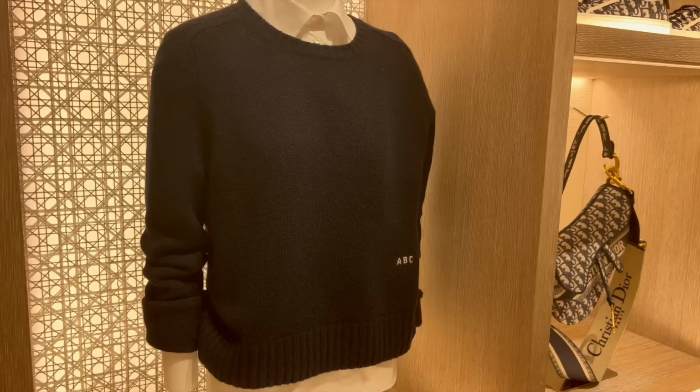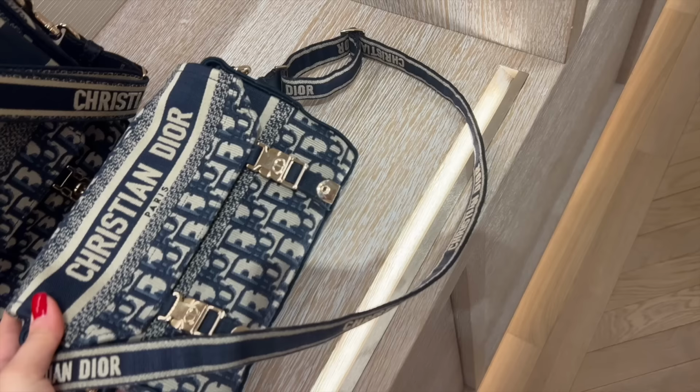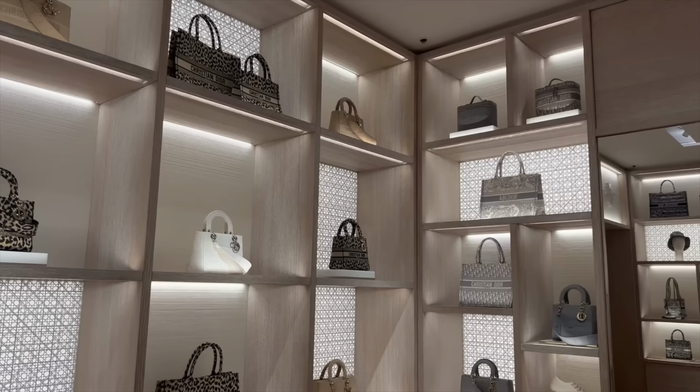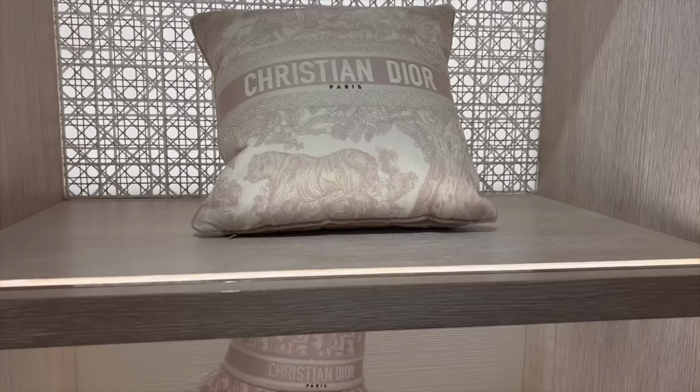I didn't know you can also personalize these cashmere sweaters, very classic, a bit plain. This is another style, you can put your initials at the back here. All these bags, also, you can put initials. I think you can put some symbols like hearts, the B. Oh my god, loving these pinks. Look at the cushion and the bucket hat. I have to try it on.